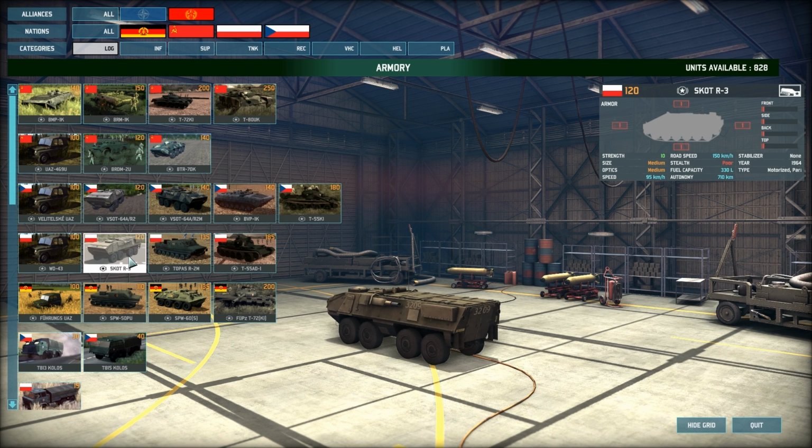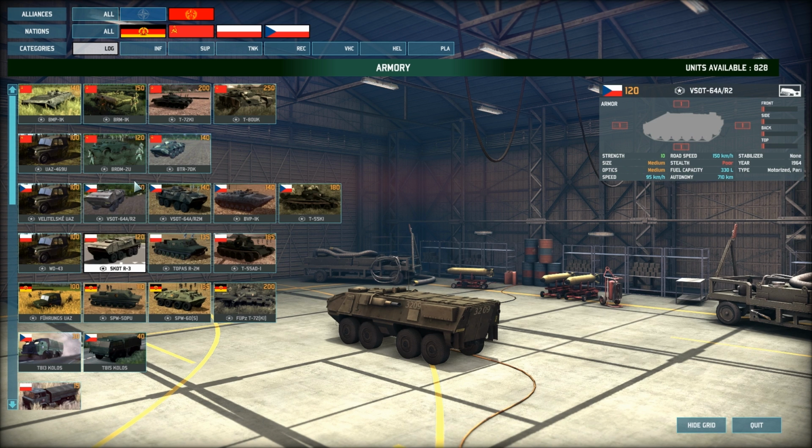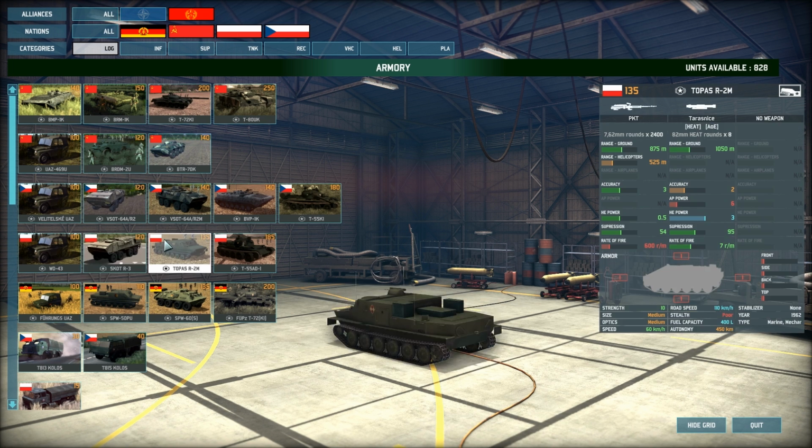Then we got the Scott 3. This is exactly the same as the VSOT 64A that you get for the Czech, but it's obviously a Polish unit, so you can use it for Polish decks. You then have the Topaz R2M.